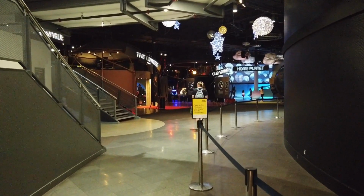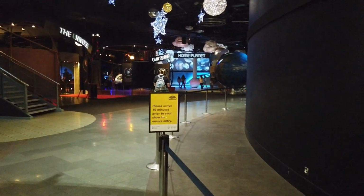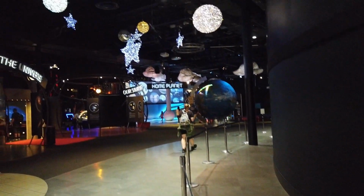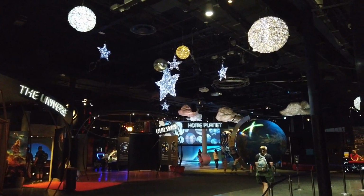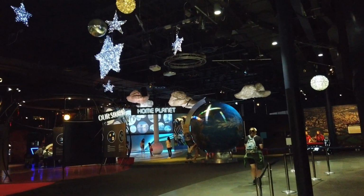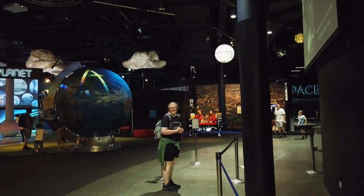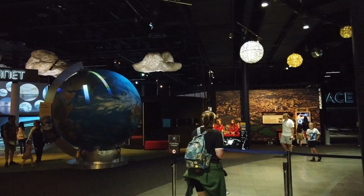We are walking around. Please arrive 10 minutes prior to show. With your entry, you get one free show included, and you can pick which one you want. Oh, this looks really cool. So we've got to go and see our show soon. And I'm not going to film in there, even if I'm allowed, because, you know, you're paying to come here. You might as well have something left secret. This looks really cool, though.